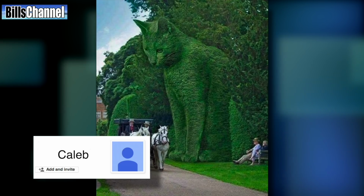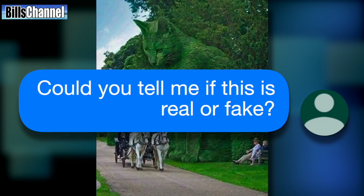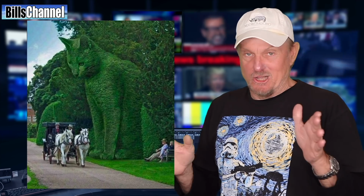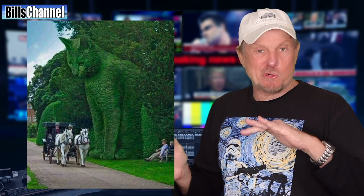This picture was sent in by Caleb, who wrote, "Could you tell me if this is real or fake?" Caleb, I'm not so sure about this one because, you know, that is a really big sculpture, and I don't even know what kind of tree or plant would support something that big.